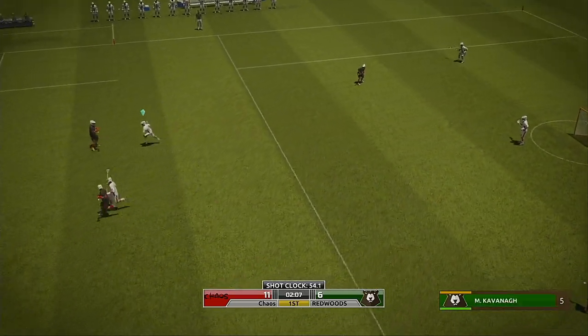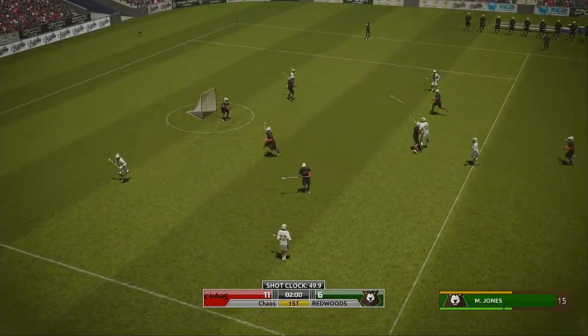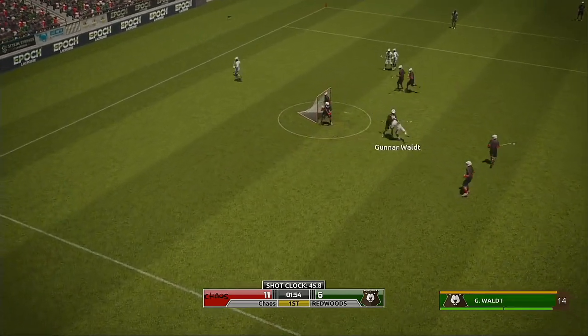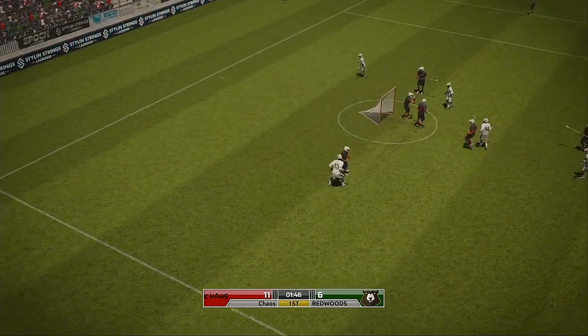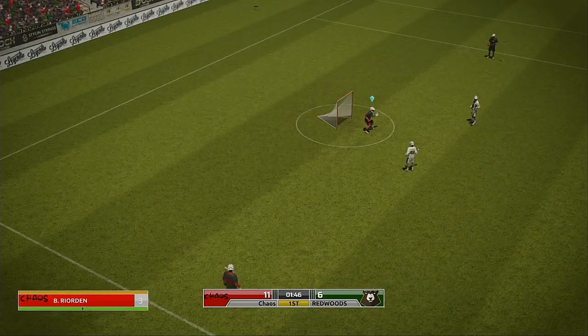Matt. Ball stop center. 40 collects. Knocked loose, and it's turned over. Ball side left. Here's a look. Yep, well, not too surprised with that call. Red ball.